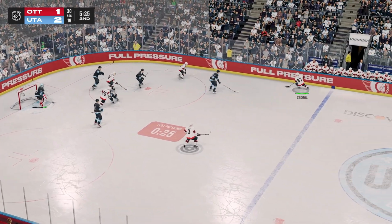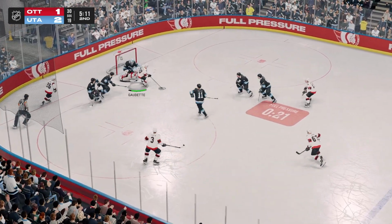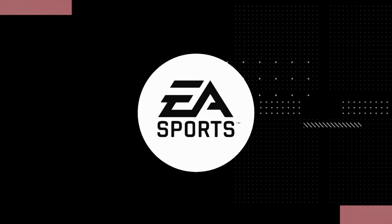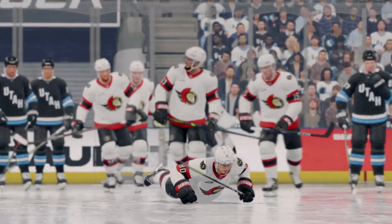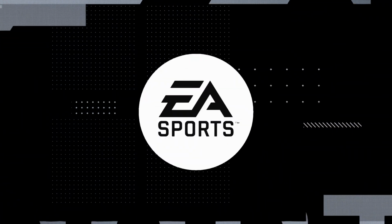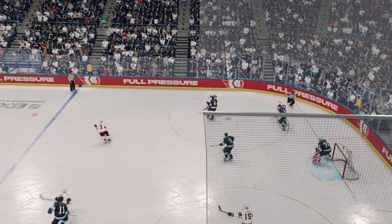Taken along the wall by Highmore. And he slides it quickly to Jack. What pressure here in the offensive end. Scores! That's how you put it in the back of the net! They come from behind here, James, to get the equalizer. And they've created some much-needed momentum. They stayed with the game plan, and they've been rewarded for their efforts.